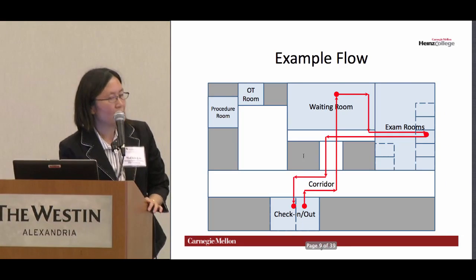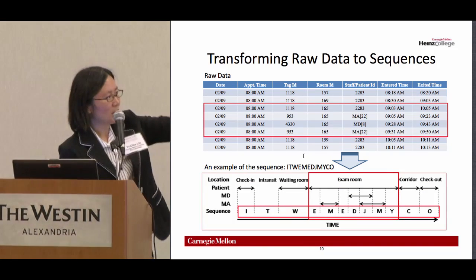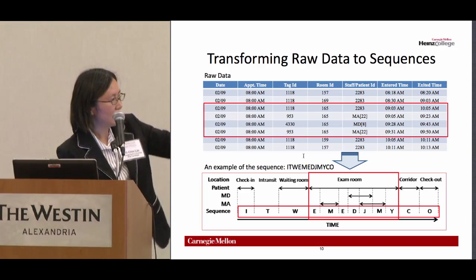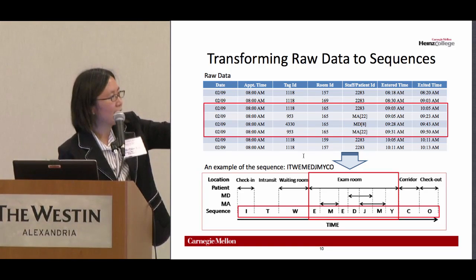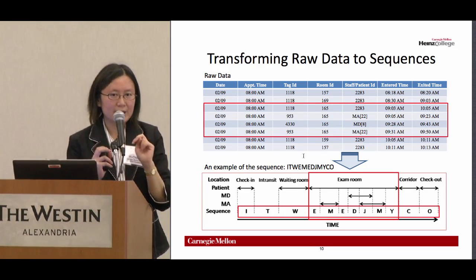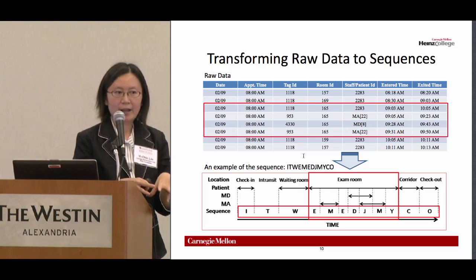Okay, this is a snapshot of the data collected by the RFID technology for 1 visit. So just focus on the red box. Here, each row is 1 read of the monitor. And we have data on the date, appointment time, and tag ID for each individual, and room ID for each location, and finally timestamps. So encountering time with clinicians is defined as the time span when the clinician and the patient were both in the same location at the same time.